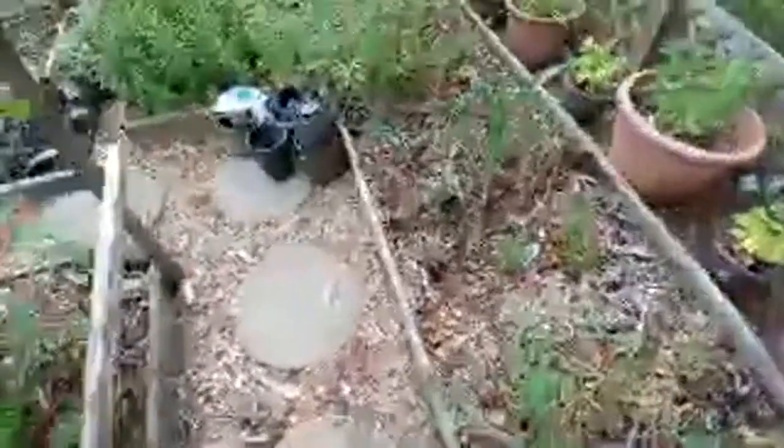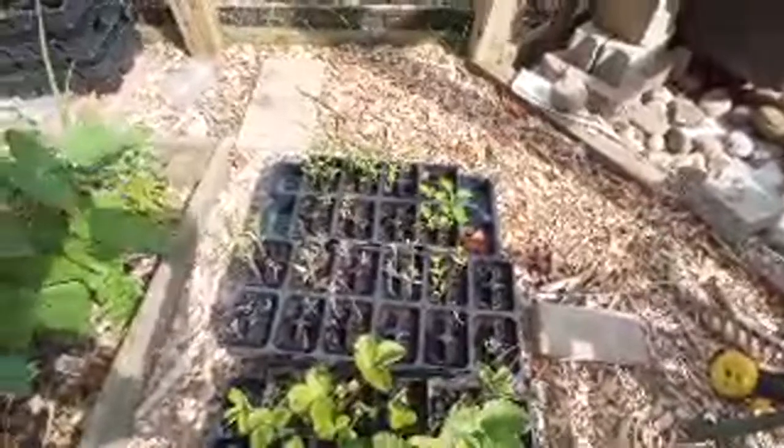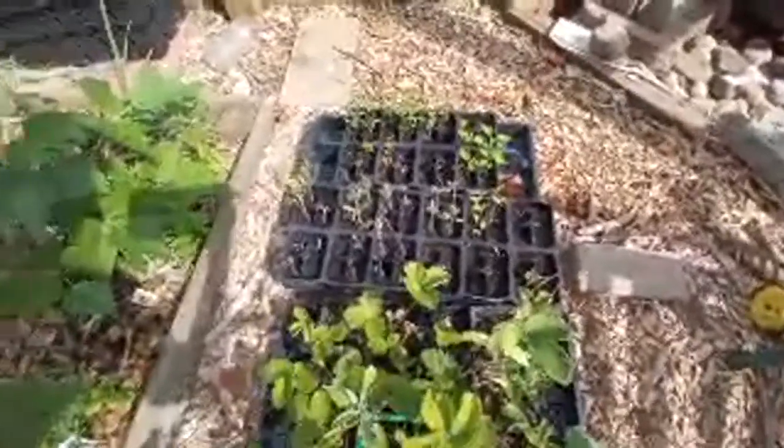Anyway, we got lots and lots of oregano. Plenty of sunflowers growing. More oregano, sage. Here's my raspberries and eggplants, and it's another strawberry bed in the works. Tomatoes that aren't quite that big yet. Some peppers.